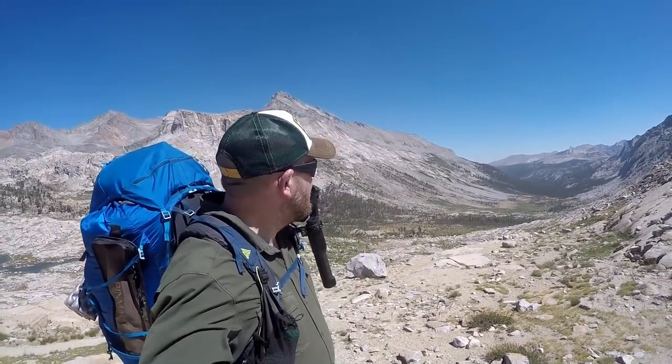Just made it to Kaweah Gap. Amazing. Easily the hardest hike I've done so far, coming up to here.